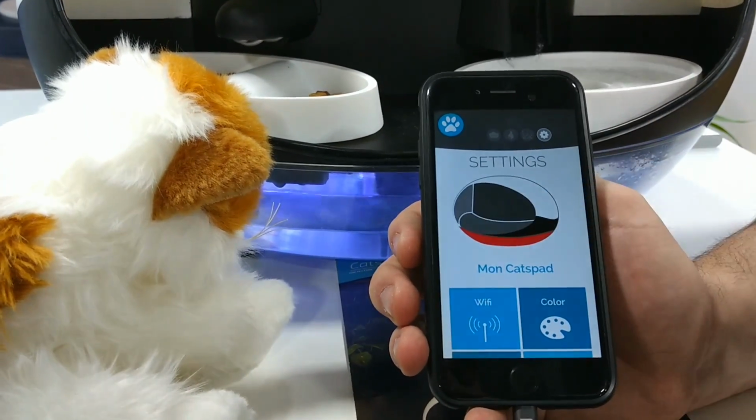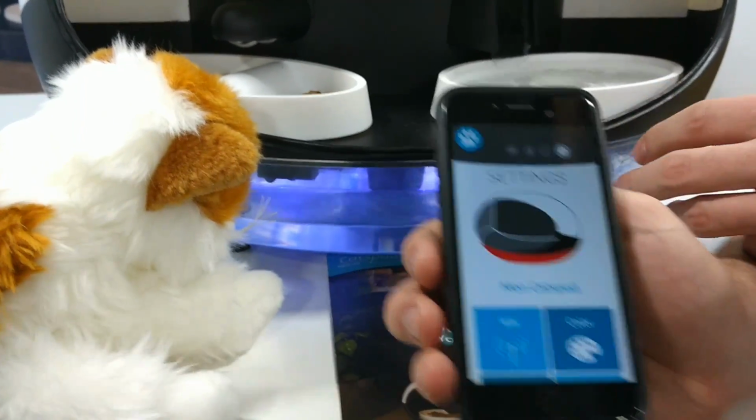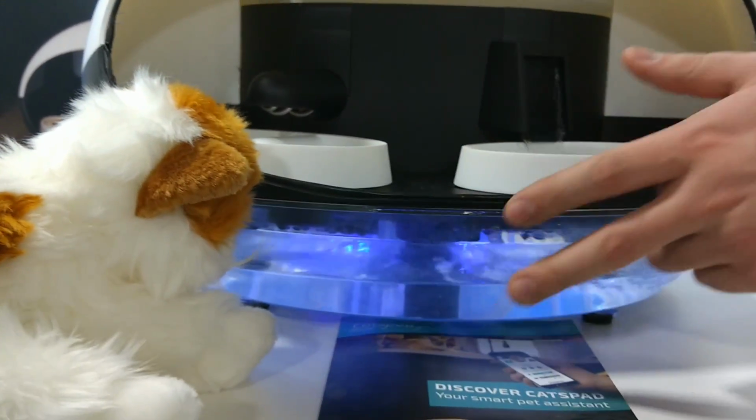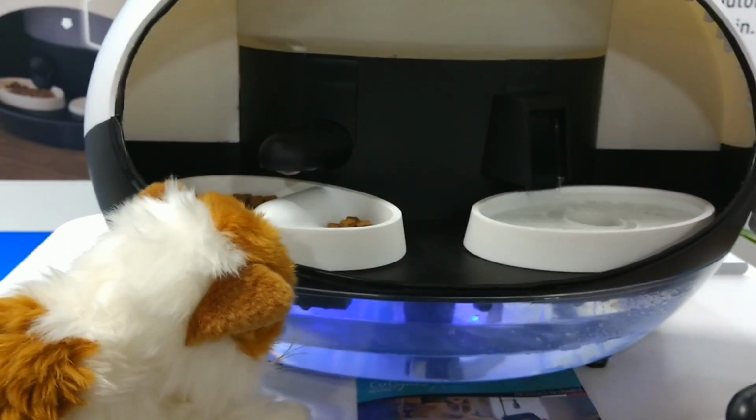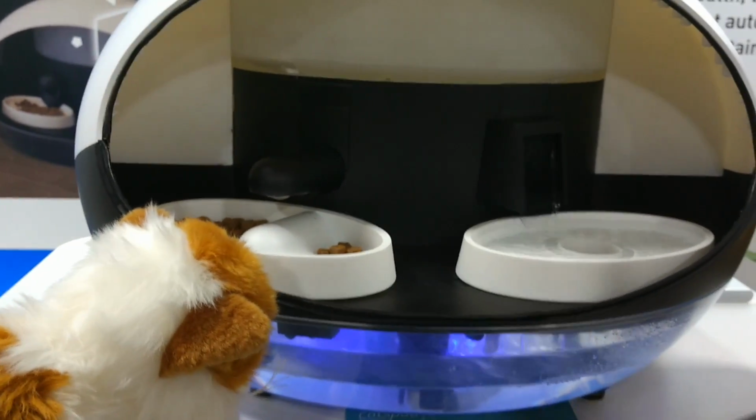You can always change the color of your Catspad. We have an LED color, so here it is blue now. That's the way to personalize the object and put it in the living room, and say for Christmas we want to have a red color, so why not?